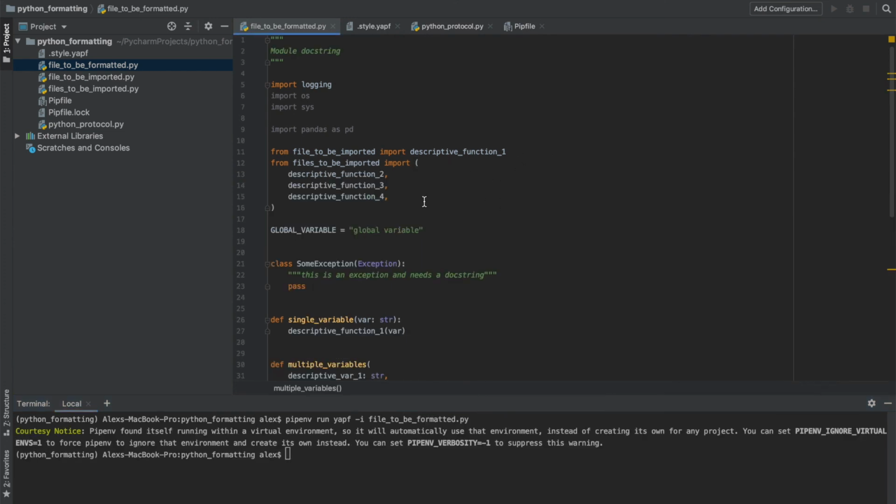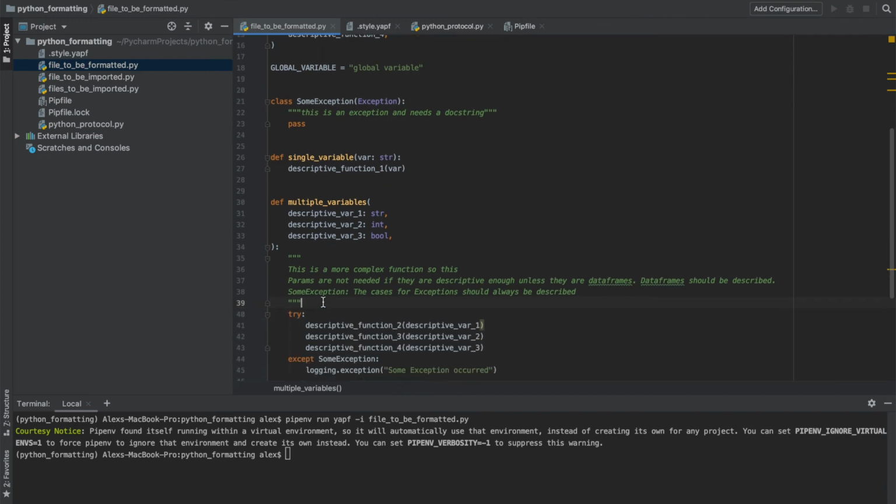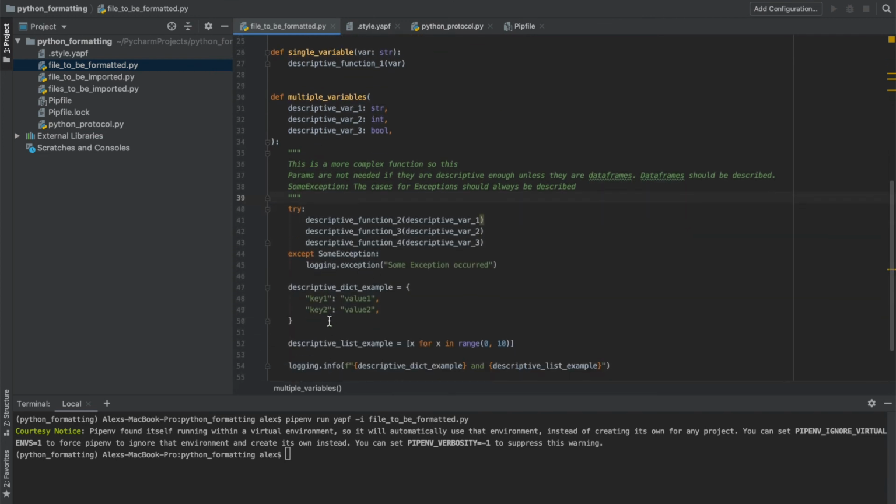As you can see, YAPF has used the configuration that we set in the style.yapf file and has dedented our brackets on our imports and our functions. It's also set our dictionary values on separate lines, and overall stuck to PEP8 in terms of our general style. I hope that's given you a little insight into how these tools can be used. I really do believe that Python protocol should be standardized so that as developers, we start to focus on the important things.